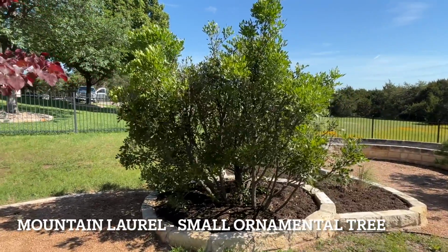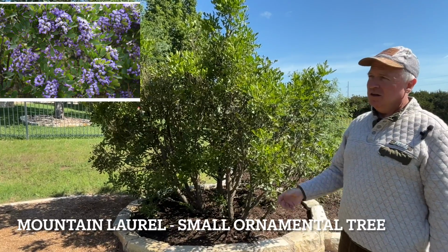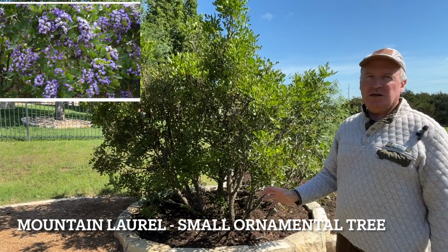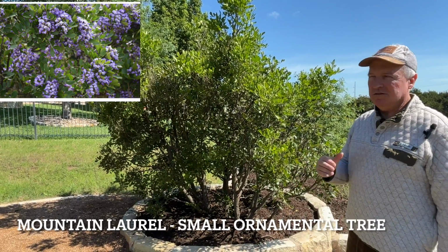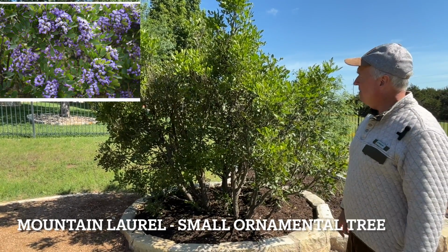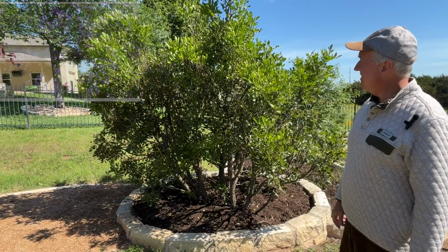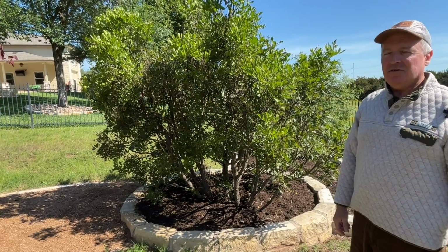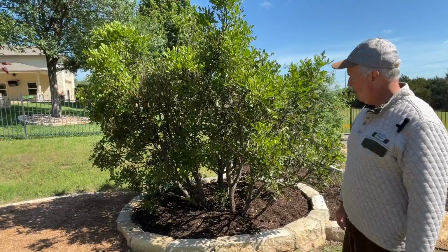So while we're right here, let's talk about this ornamental tree that we all know and love, the Texas mountain laurel. Texas mountain laurels are hard to go wrong with, except they're extremely slow growing. They have amazing spring flowers, that grape kind of smell. Just can't beat it. I'll put a picture of the flowering version up here on the screen. Unfortunately, we don't have them in bloom right now, but they are beautiful.